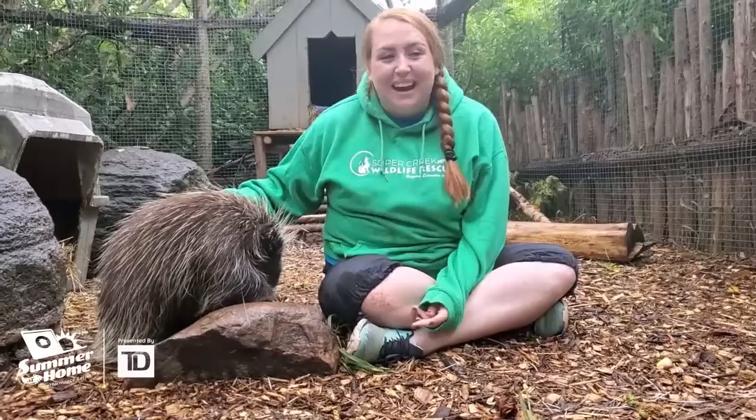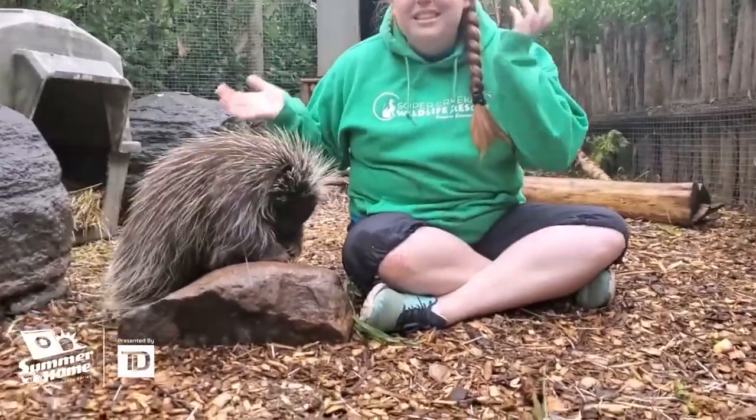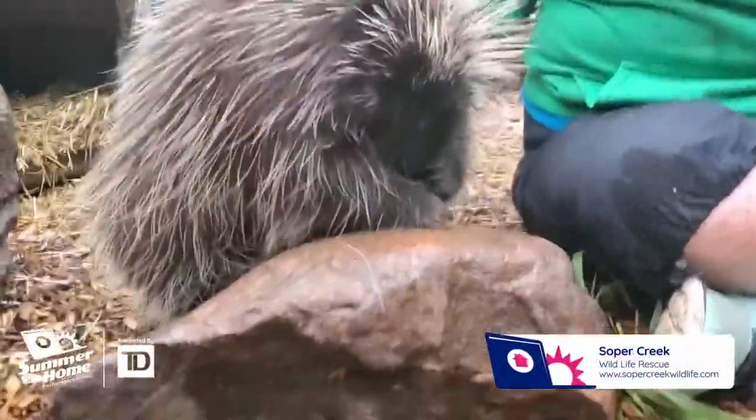This is my friend Vinny, the North American porcupine. Vinny's been here since he was just a little guy. And now that he's nice and big, he lives in this awesome outdoor enclosure that even has a live apple tree in it for him to be able to climb and chew on. Because porcupines would spend up to 90% of their life in the trees in the wild anyway.